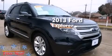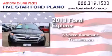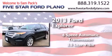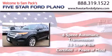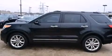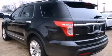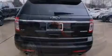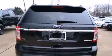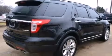This is a 2013 Ford Explorer. This SUV has a 6-speed automatic transmission and a 3.5-liter V6. Its top features include Bluetooth cell phone integration, 100% commercial-free Sirius satellite radio, traction control and stability control systems, hill start assist, aluminum wheels, and a tire pressure monitoring system.